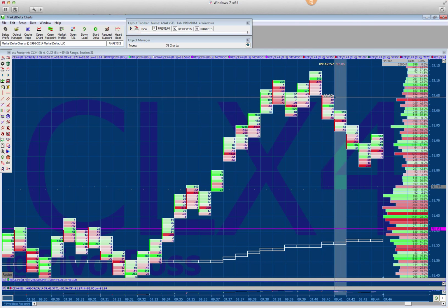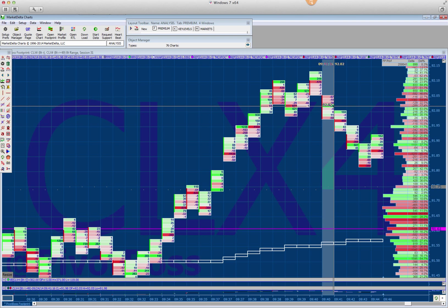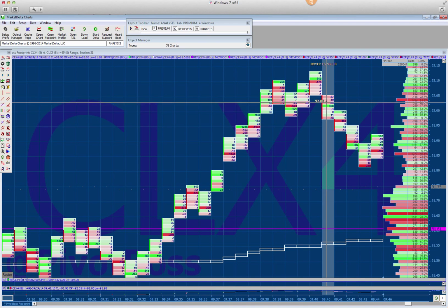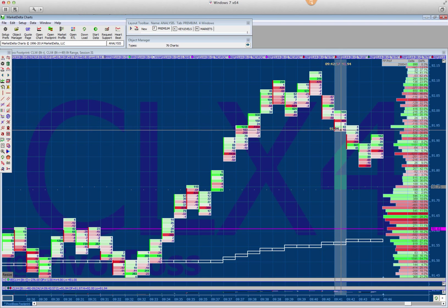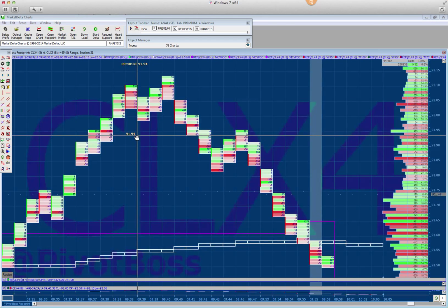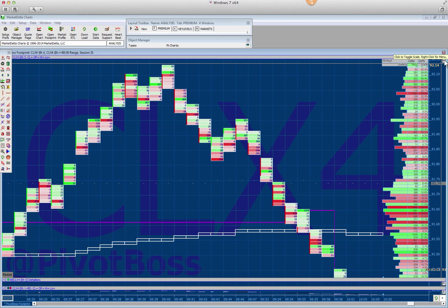And on the pullback, another large buy imbalance comes in, but that was not able to get price to go bid, and instead those buyers that all came in up here are all trapped now. You get a large imbalance here, here, here, here, and now here, and price is going down. That's enough fuel right there to get this thing going in the opposite direction. And you can see the sell-off that ensued after that.